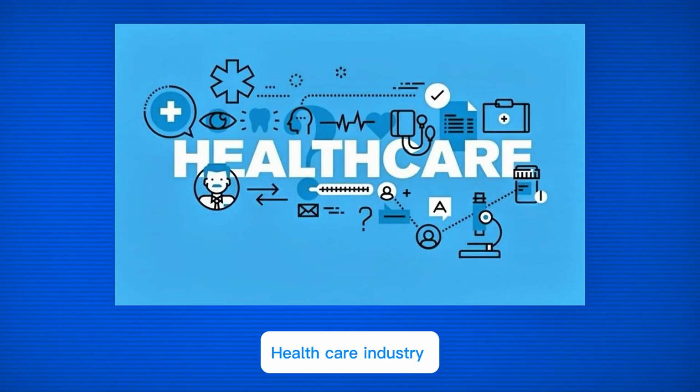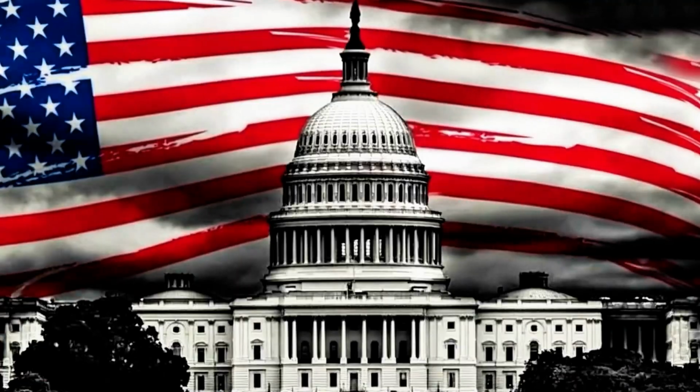Do you know that every year medical errors cost the healthcare industry over $20 billion? And worse, they account for nearly 250,000 deaths in the US alone. Long wait times, inefficiencies, and outdated processes are costing hospitals millions while putting patients at risk.